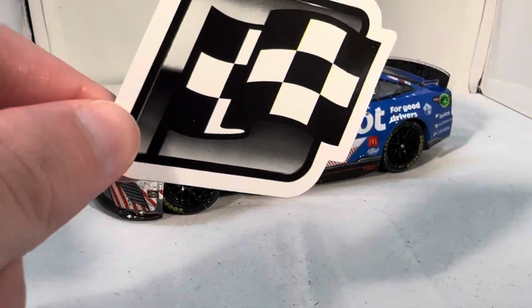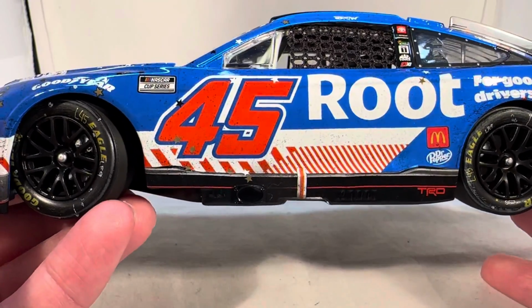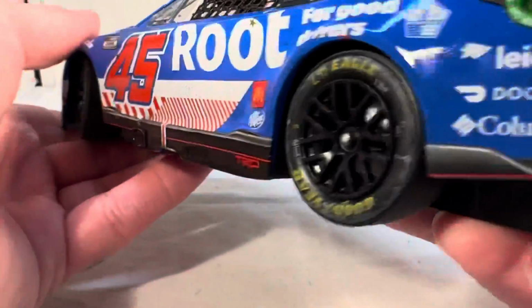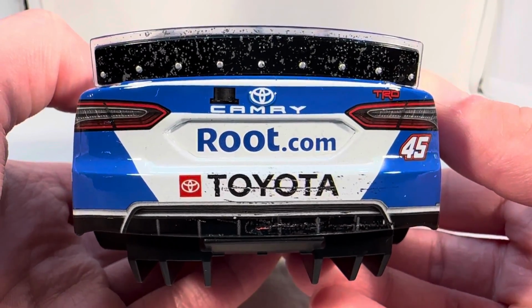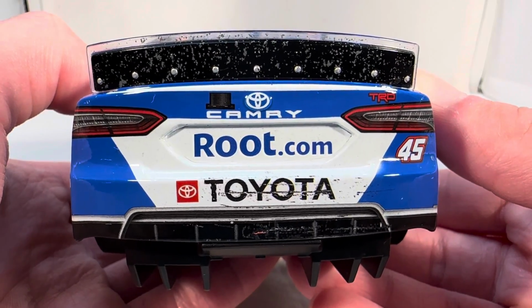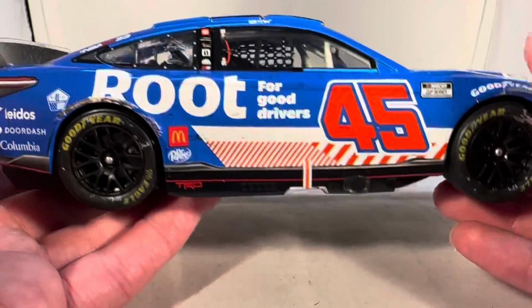Whatever. Oh, here's the winner sticker, too. This also is the only way to get this paint scheme again. It's kind of funny that both of Bubba Wallace's wins have been in paint schemes that they haven't produced otherwise. If he ever wins this year, it won't be hard to do that this year, because for some reason they're barely offering any 2311 diecast this year.